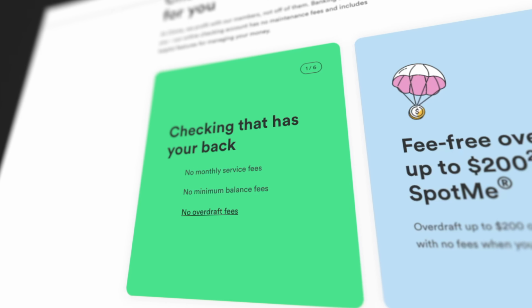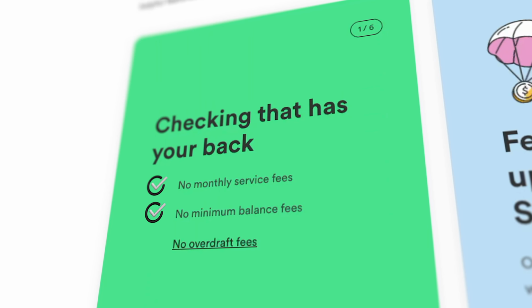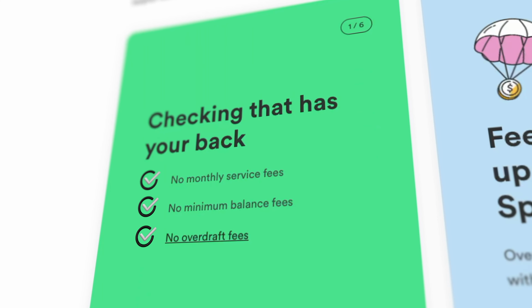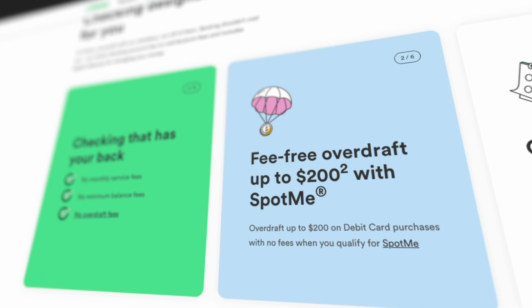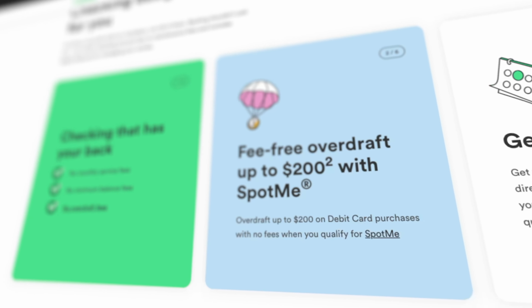So first, as we mentioned, there are no monthly fees for this account. Also, they've removed any minimum balance requirements for this account, and there are no overdraft fees. Now, in regards to overdraft, they do have a program called Spot Me that will allow you to overdraft up to $200 over without being charged any fees.